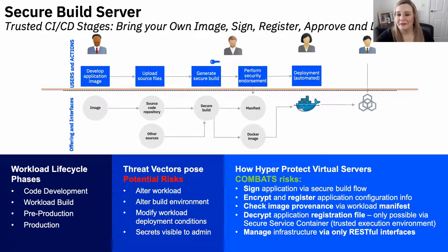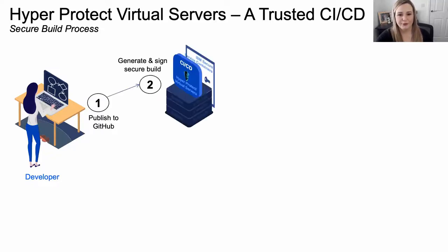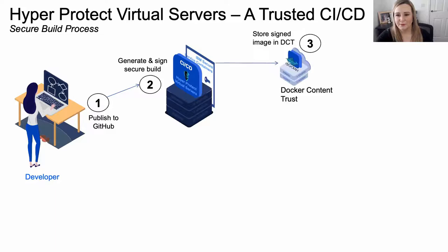So let's take a look at how that process works. So developer, they publish their code to GitHub. Normal, easy enough, right? However you manage your code. So from that, we can generate and sign a secure build. So we're going to talk to the HyperProtect virtual server and say, okay, here's my build. So then you can actually store that signed image. So we're going to create our Docker image and store that in what's called Docker Content Trust. You can also, I think, use the IBM cloud to do a secure build as well.